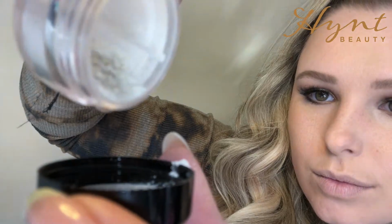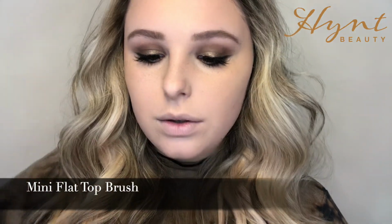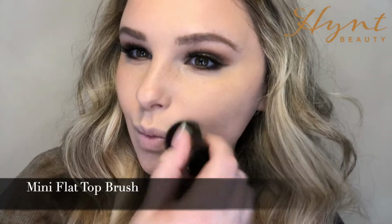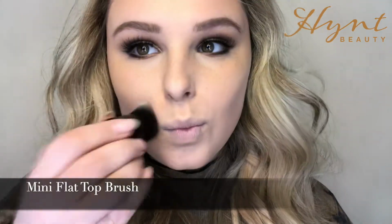And we're going to take the kabuki brush that comes with the Discovery Kit, and we're going to just swirl it around in the top of the cap. And we're just going to set. We want to use a pressing motion here. What you want to do with your kabuki brush is press it in your most oily areas to set anywhere where you think your makeup might break down. This brush is so soft, completely vegan, handmade, such good quality.